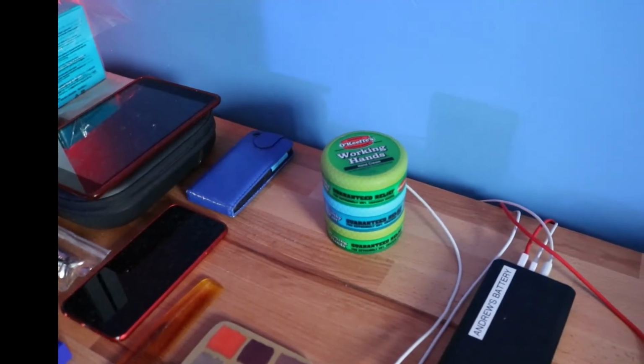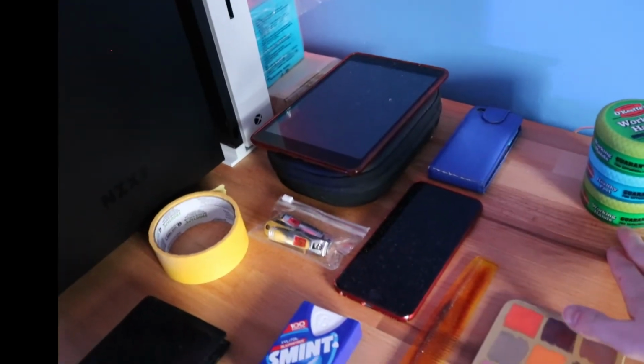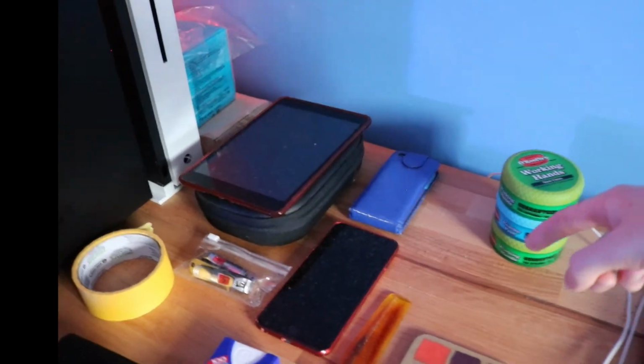The blue pot is a foot cream, but I don't really use that because I don't really feel like I need to. And then the green pot underneath again is a second tub of the Working Hands. The way the story goes is I had this bottom tub, couldn't find it anywhere, needed some cream fast, bought the top tub, and to be fair, I've just kept using the top tub and I've got the bottom one as well now. Then we move on, so we've got my coaster.